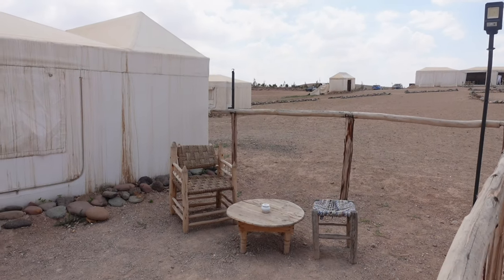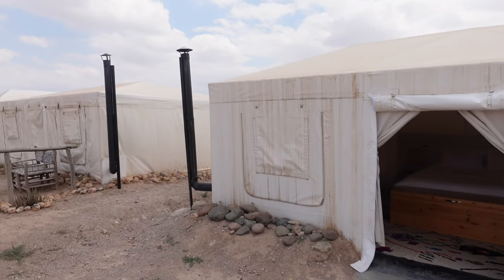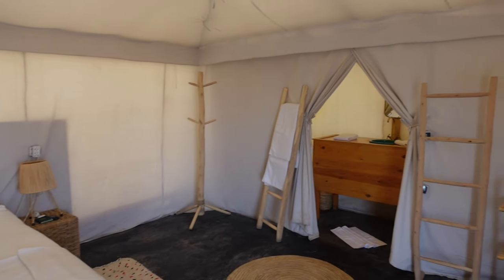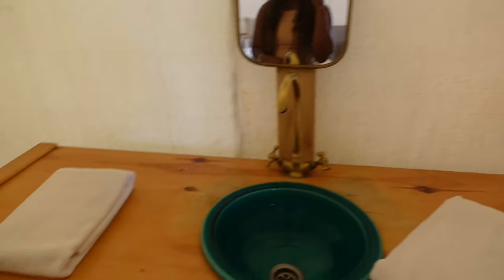This is a sit-out area on the outside. And then this is what the tent itself looks like. The bathroom. And this is the shower. And we have the toilet over here.